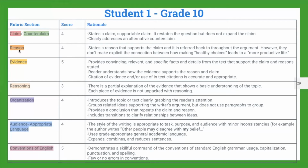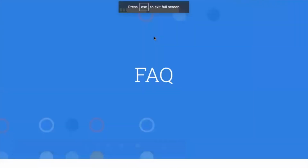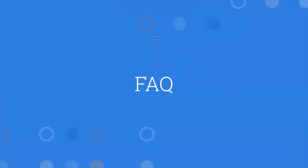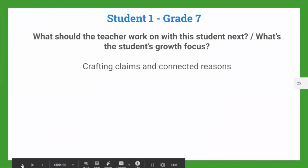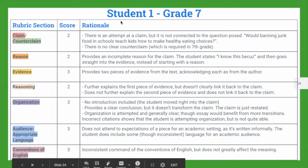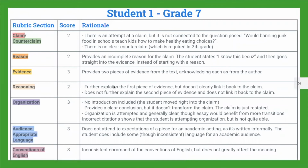Okay, we're going to go back to 7th grade here and look at, oh no, I clicked a link, sorry. Going the wrong way. All right, for 7th grade, what were our thoughts from my middle school folks? What are the next steps instructionally for this question? Yeah, Annie, go ahead.